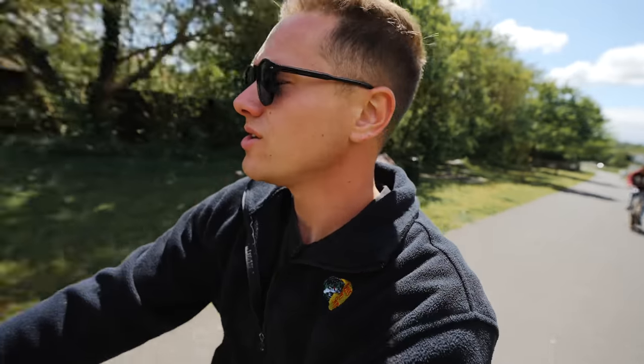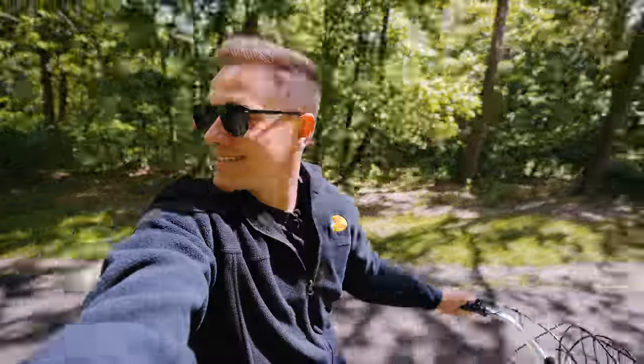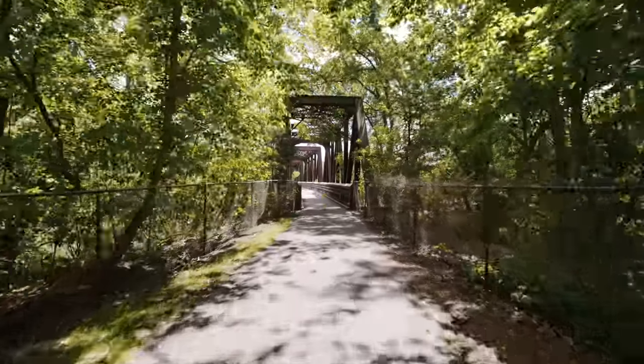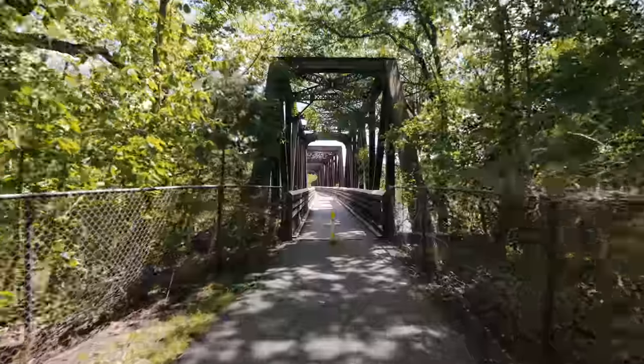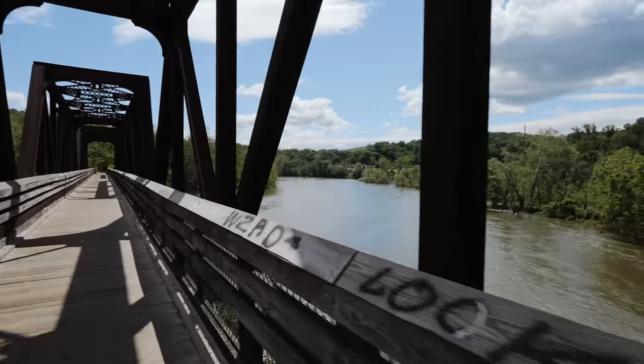Electric bikes. Rented these from Bikes Unlimited. Justin, what do you think? This is so awesome. Electric bikes are the way to go. It's like I'm not even pedaling. I love Justin in the dust. About to cross over this bridge. This is beautiful, stunning. Right over the river.